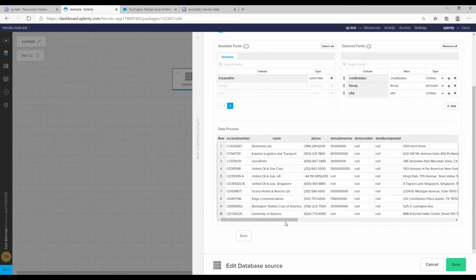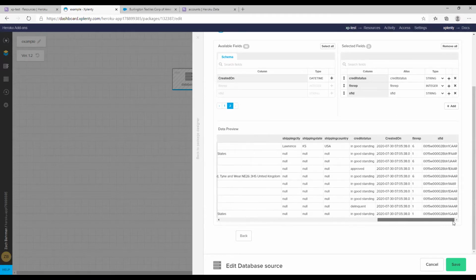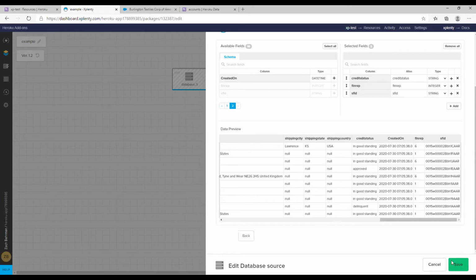You can look down at a preview of the data here, and when I referenced having multiple tables to pull from, that's because when you look at the FinRep, it's actually just an employee ID that is here rather than the name, and the spot in Salesforce under the account with the custom field that we have, we want the name for reference, not a number that the rep is going to have to go back and look up. So we'll click save. We have these three fields flowing through.